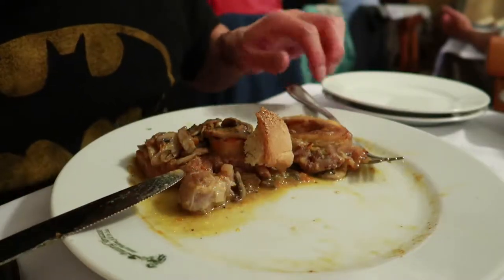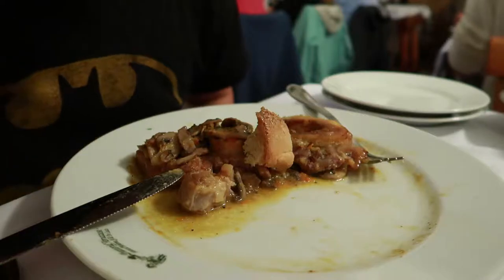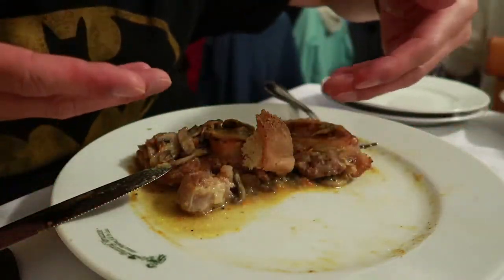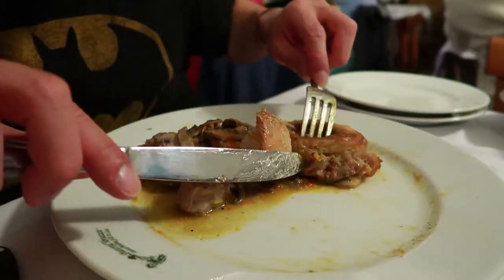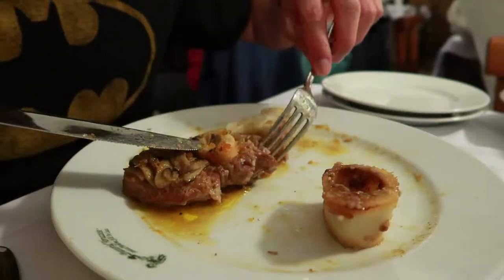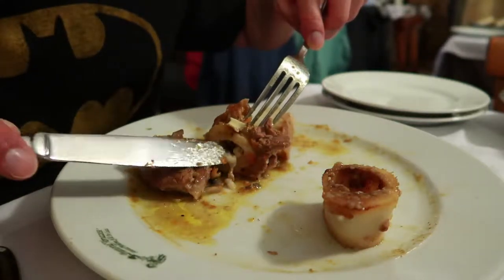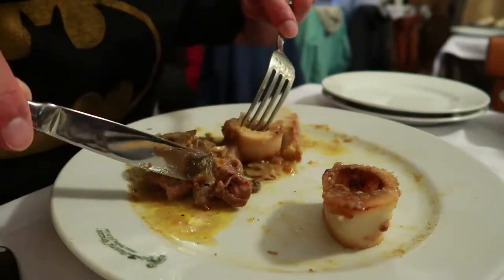The only thing I really need more of is the bone marrow. I need more marrow. I was thinking about the bone being this long and it has the marrow in there. Yeah, I wasn't expecting there's gonna be meat here. But I don't mind. There's more marrow right here. I might have to suck this. Oh man, look at that. Look at that, it just falls apart.